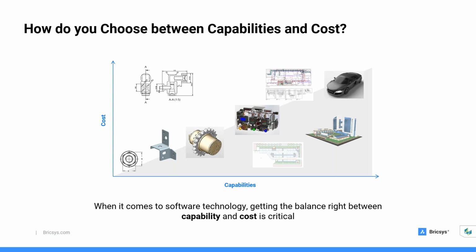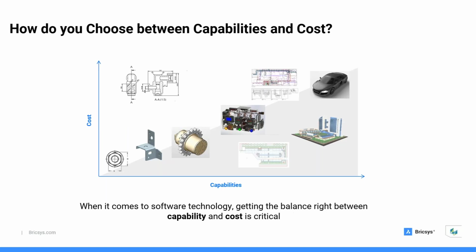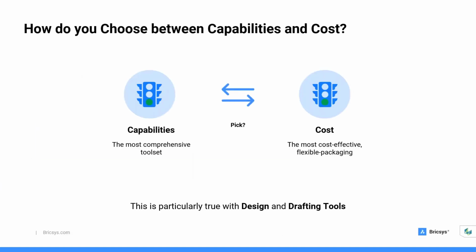Now, this is especially critical when selecting the right solution for 2D design. You need a tool set which gives you the best, most productive functionality for 2D drafting, but it's cost effective and flexibly packaged. You don't want to pay over the odds if you're only using it for 2D function. It's the balance of the right capability versus the right cost.